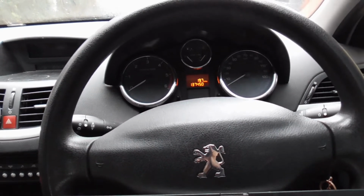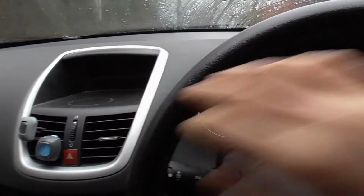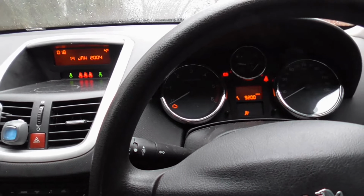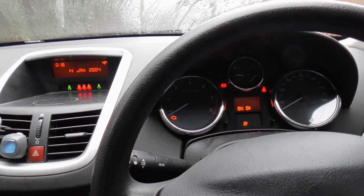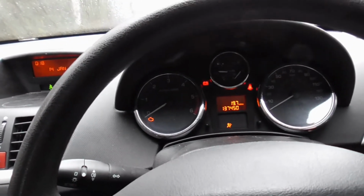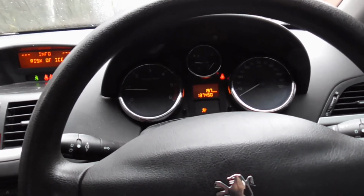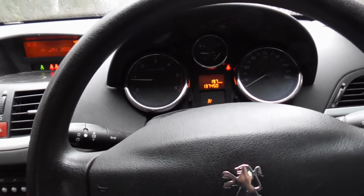So we're set up in the car now. Got the key in the ignition. I'm going to turn it on, show the airbag light on here and the fault show up on there. Ignition on. There we go. Airbag slash seatbelt faulty. And I'll start it up to show the airbag light stays on as well. Yep.